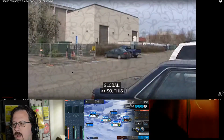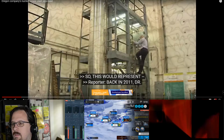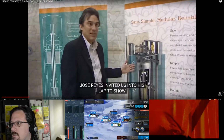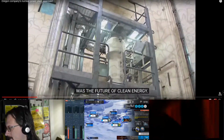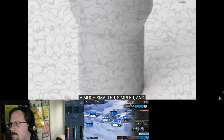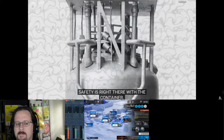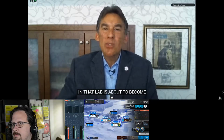Reyes invited us into his nuclear engineering lab on the Oregon State University campus to show us what he believed was the future of clean energy. This is what our system would look like. A nuclear reactor, unlike any we'd seen before. A much smaller, simpler, and safer one. Everything you need for safety is right there with the containment. And now, what started in that lab is about to become a reality. Last week, the design became the first small nuclear reactor to be approved in the United States. I mean, the whole world has been watching what we're doing here in Oregon.